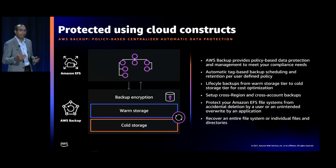You can retain your backups also via a user-defined policy. You can retain your backups for longer term. If you want, you can retain your backups for years, depending on the compliance requirements of your company. Just like with EFS, which is cost optimized, even when you use AWS Backup, you can cost optimize how you store your backups. You can lifecycle your backups from warm storage to cold storage.